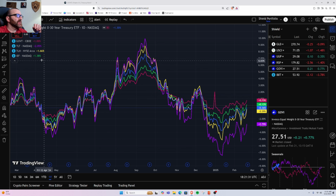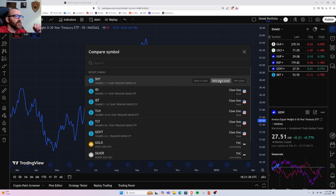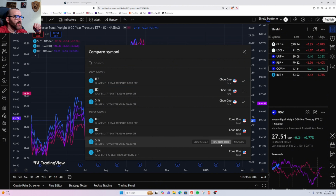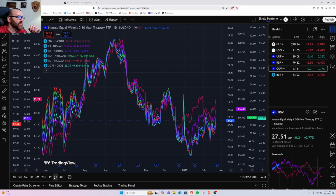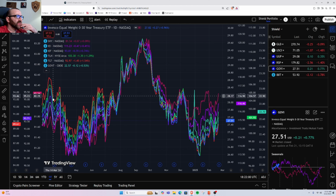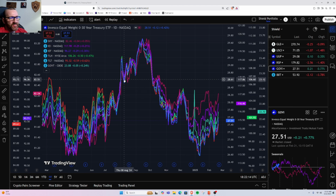So if I remove these though, and we do the exact same thing, but we do a new price scale. IEI, IEF, TLH, TLT, GOVT. So now if we look at it over a 5-year, it's a lot cleaner, because it doesn't include the price volatility as much, right? Because all these bonds pretty much do the same thing. Why does it have all this? Oh, I know why, because it did the price scale. So it's not as volatile, it's not as separated, because bonds are going to trade relatively the same, but the further you're out on the curve, the more volatile it's going to be.